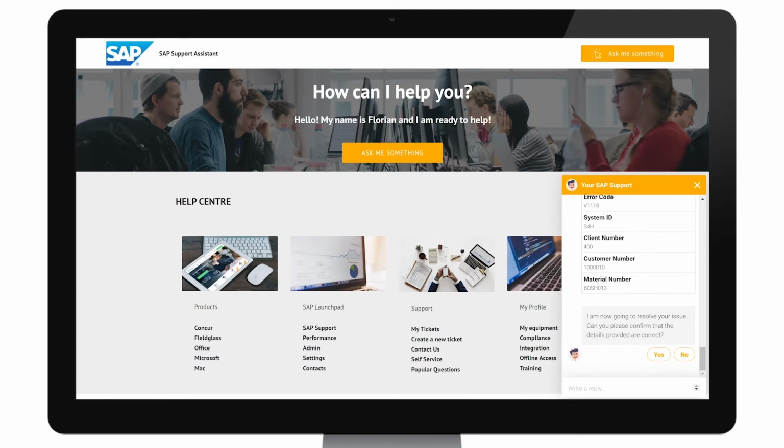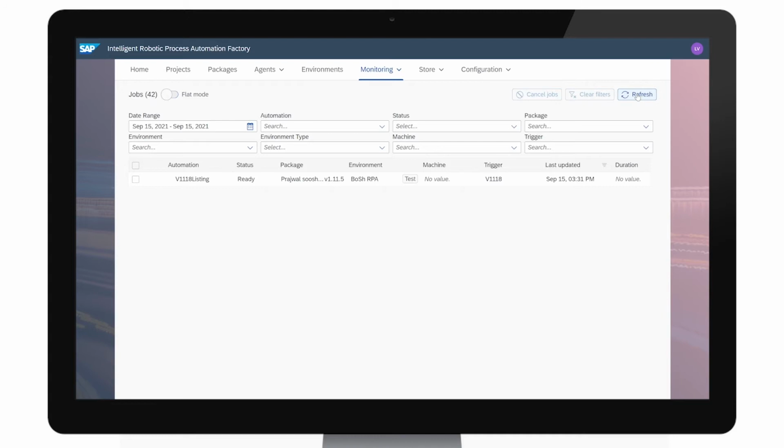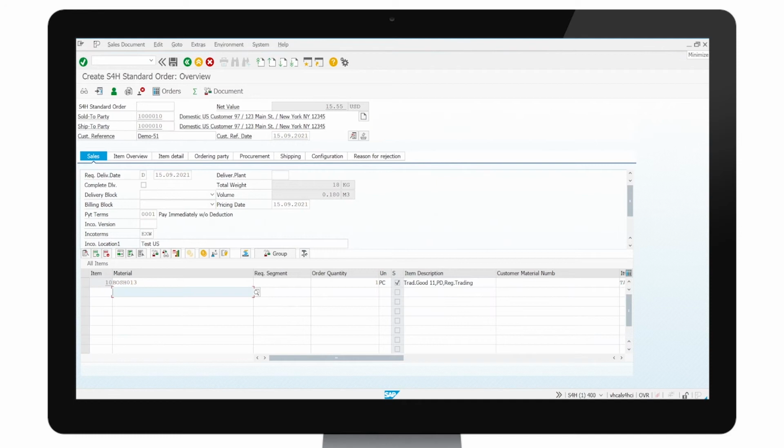The user confirms the data is correct and Florian then runs the resolution. In this case, the fix is triggered to run in the background using SAP RPA software. Bosch can use different technologies like REST APIs to execute fixes as well. We can see here that the resolution has worked successfully and the end user can continue and complete the sales order, saving them time, effort, and disruption.